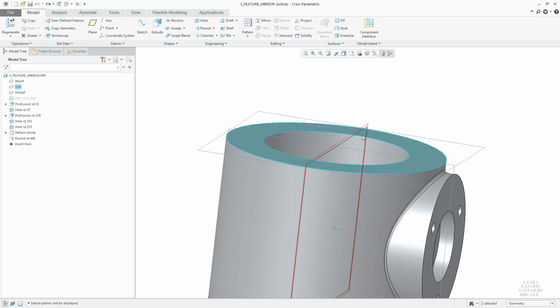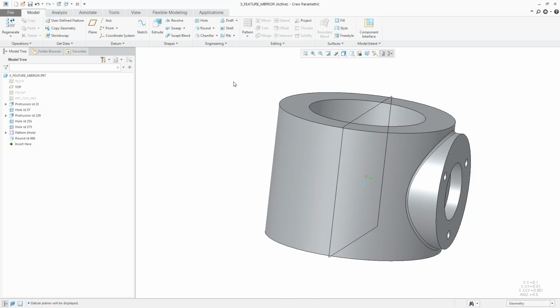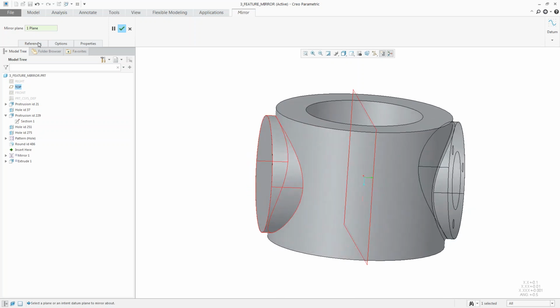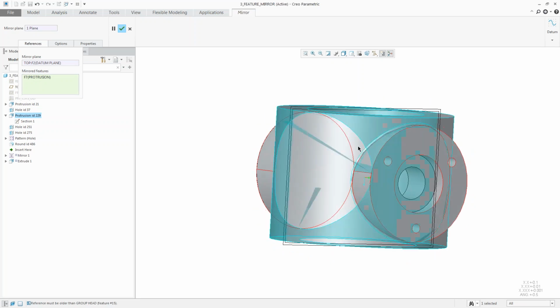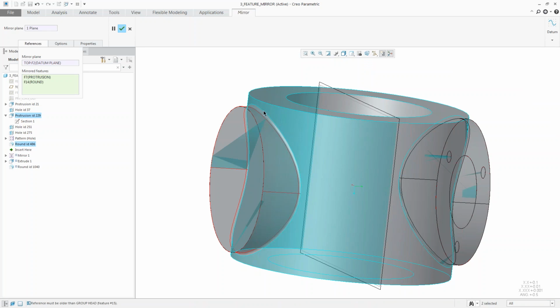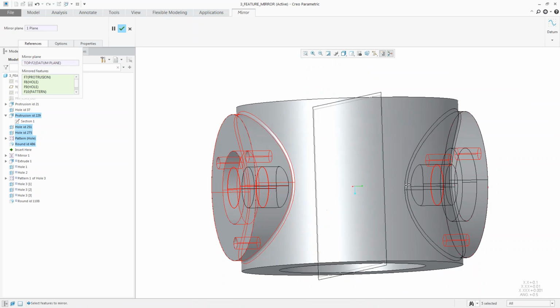So in this case, let's go back and select show only again. Right, and now let's go into the mirror tool. Let's select this surface here, and let's select mirror, and then click on this plane. See? And you can go into references now, and it gives you an option to select multiple features. So, for example, say you want this round to be represented in that mirror, it would also propagate here. Right, so you can do that for the holes as well, for this hole, this cut, right?